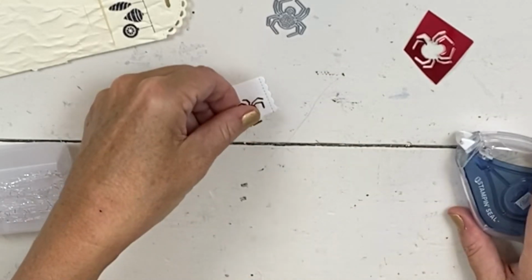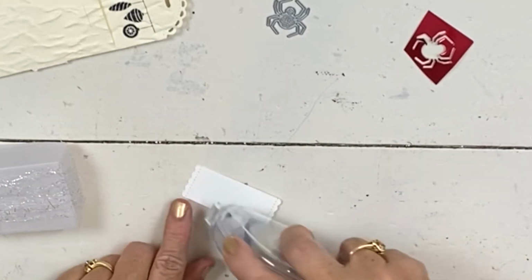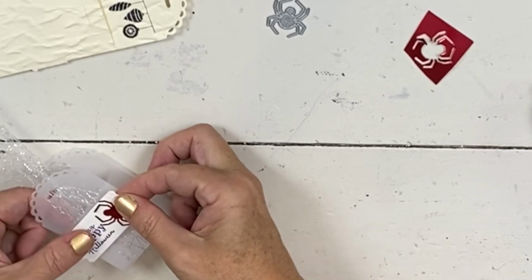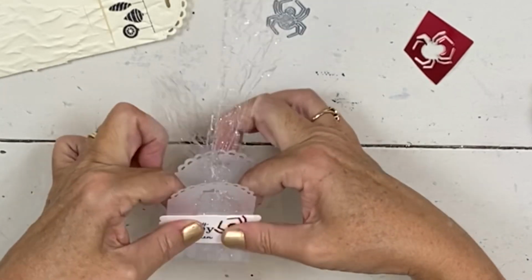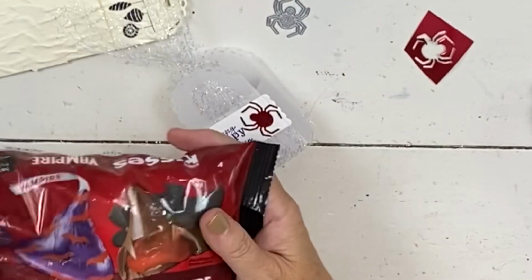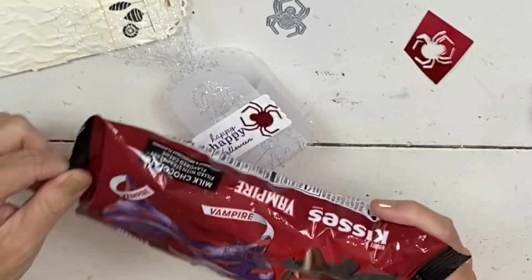Just going to put that on there, but it's so cute and so embossed, and it looks so much fun on that red foil paper. And again, the seal will hold better going over the top of this ribbon. I mean the Seal Plus. So put it on there, and just press over the top of it. Then I'm going to take the super fun strawberry filled Vampire Kisses. So that's where I got my color combination.